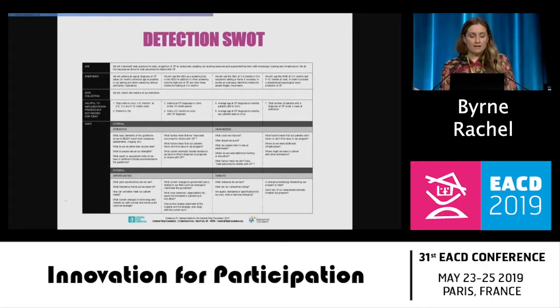If we're thinking about strengths, think about what are the basic elements of the guidelines that you already have. So we've already started that process. What do we do better than anyone else? What do people see as our strengths? What expert or specialised skills do we have in addition to those recommended in the guidelines?